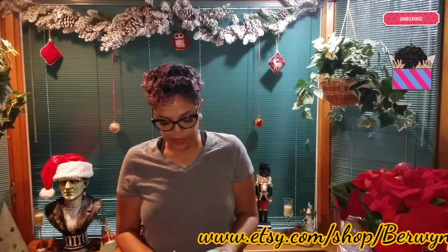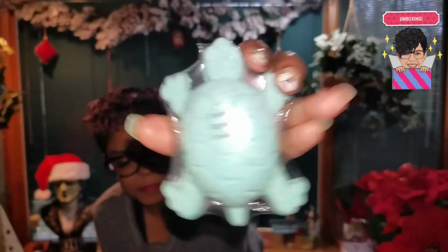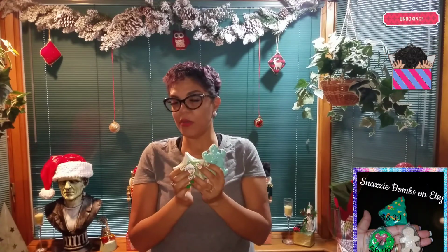So I got these products from Berwyn Betty's Bath Shop to kind of see, like I had gotten one previously from that shop for $9, which was substantially bigger than this. This is a turtle, and it has a toy inside. This was $7.50. No, that was just $7. And this one is a pretty wide or thick star, and that was $7.50. And it actually has a toy inside as well. So both of these have toys inside, and they were $7 and $7.50. This came in a free shipping, by the way, I might add. The images that I'm showing below are products from another company called Snazzy Bombs.